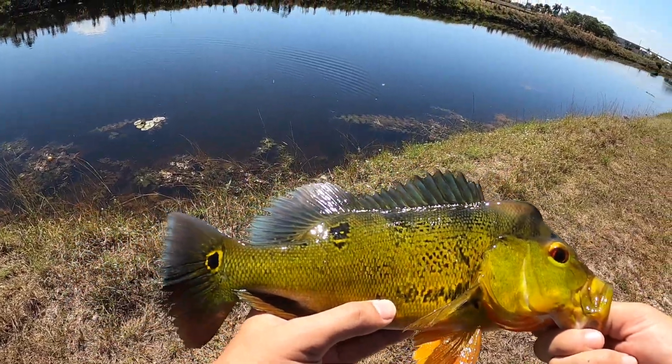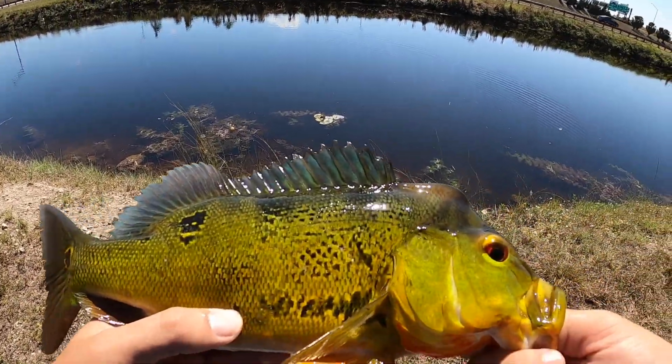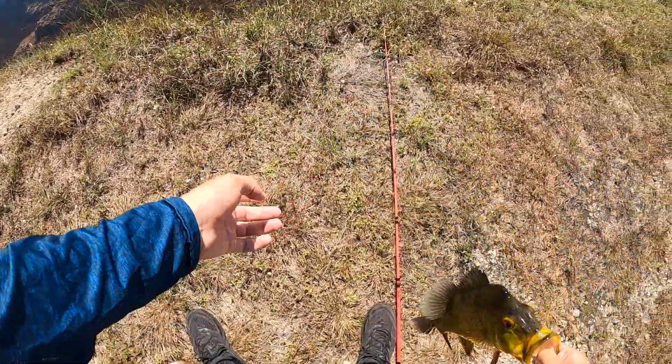I've just been talking to myself here for a second. Look how pretty this freaking fish is. Holy crap, look at the hump. That's embarrassing though. Literally was talking to myself.